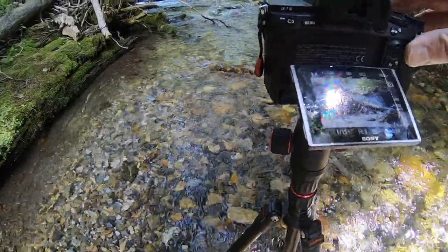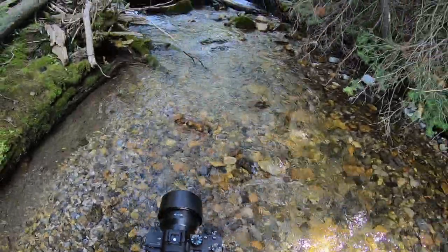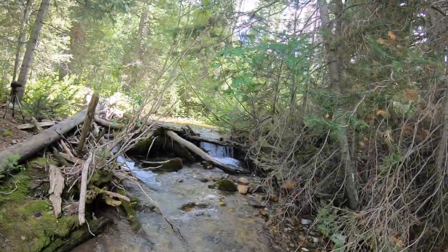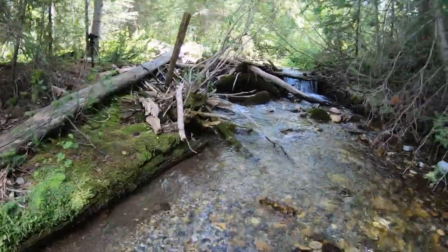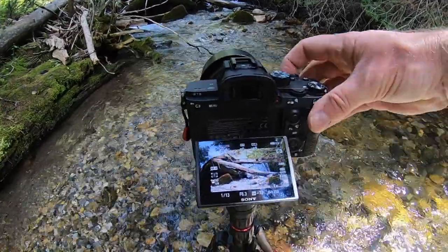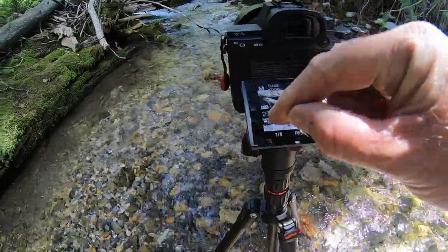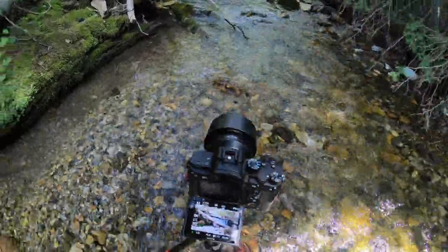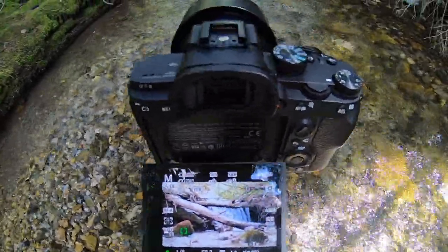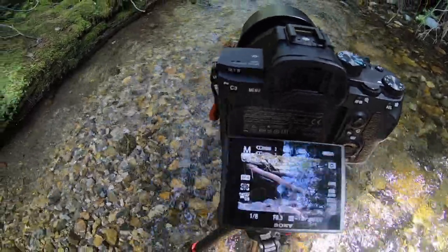Let's focus in on this rock right here. And as you can see, the light is just changing everywhere, but hopefully by stacking like this, I'll be able to get some good colors out of this whole thing. But as you can see, I'm just changing my focal point, so when I get it home, I can move it into Photoshop and then stack all of them on top of each other and get a really nice, crisp photo.